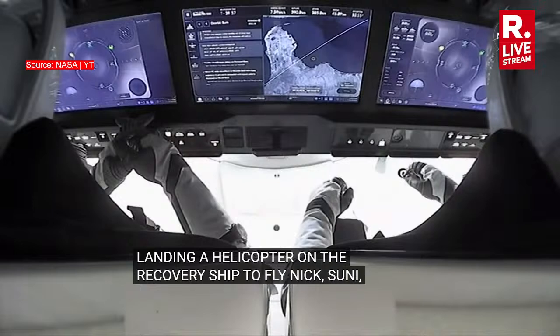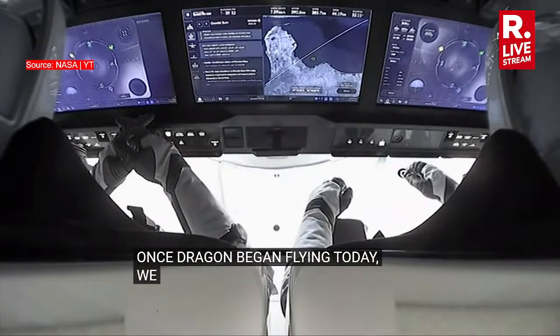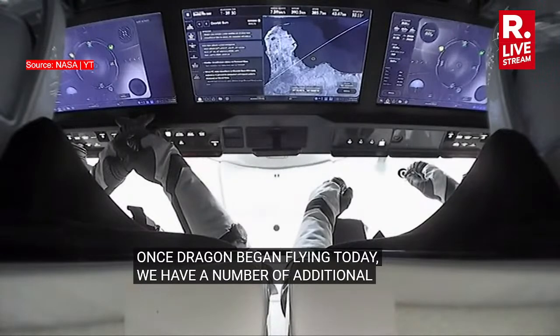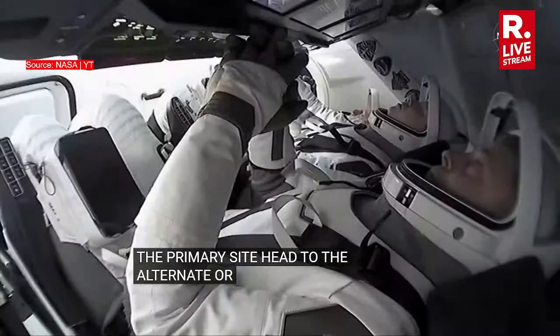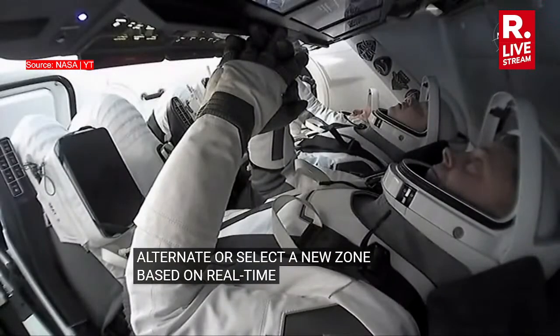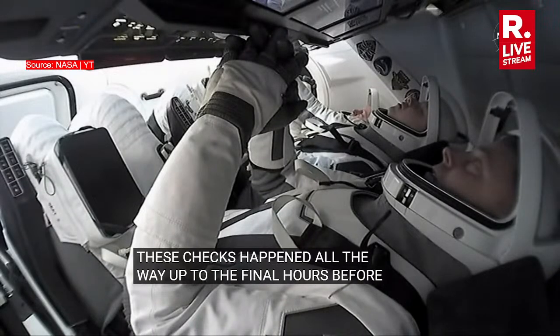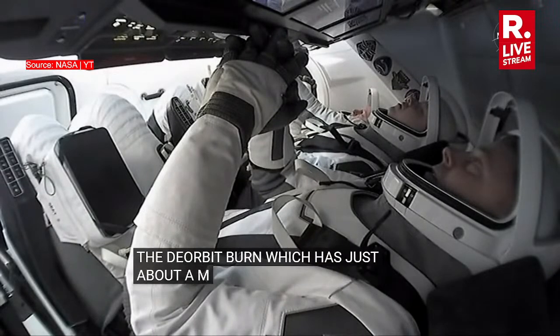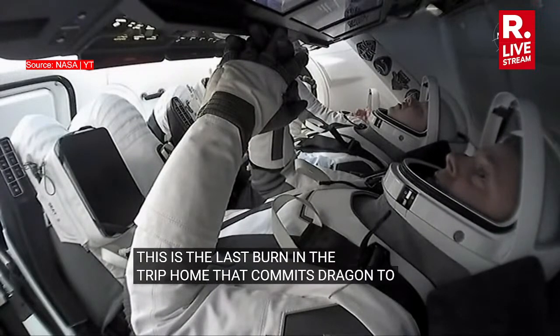Once Dragon began flying today, we had a number of additional checkpoints to either proceed towards the primary site, head to the alternate, or select a new zone based on real-time weather data. These checks happened all the way up until we were in the final hours before the deorbit burn, which has just about a minute or so left in it. And this is the last burn in the trip home that commits Dragon to re-entering the Earth's atmosphere.